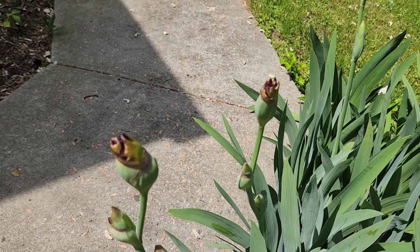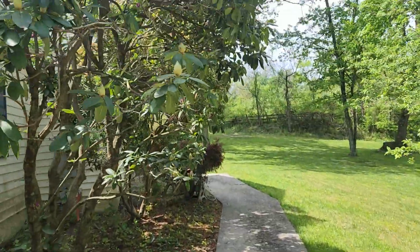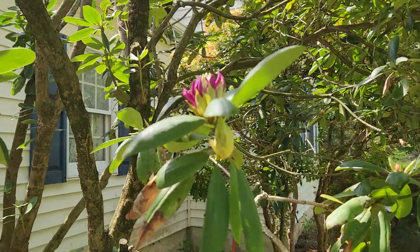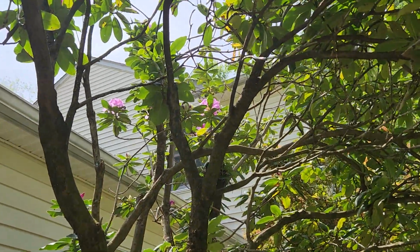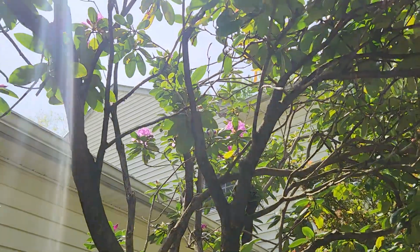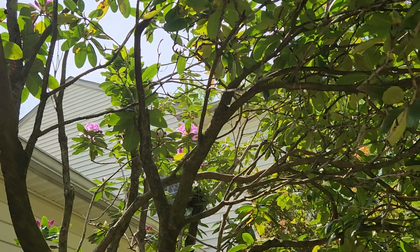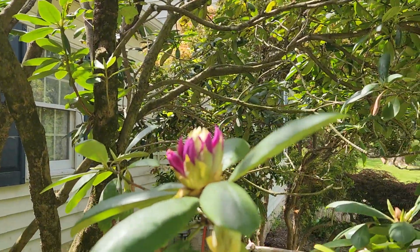It's really interesting. And then the other glorious thing happening is my rhododendron is starting to bloom, and it starts to bloom from the top. You can see the blooms up there. And that means the first signs of rhododendron are visible out my bedroom window, which makes me so happy.